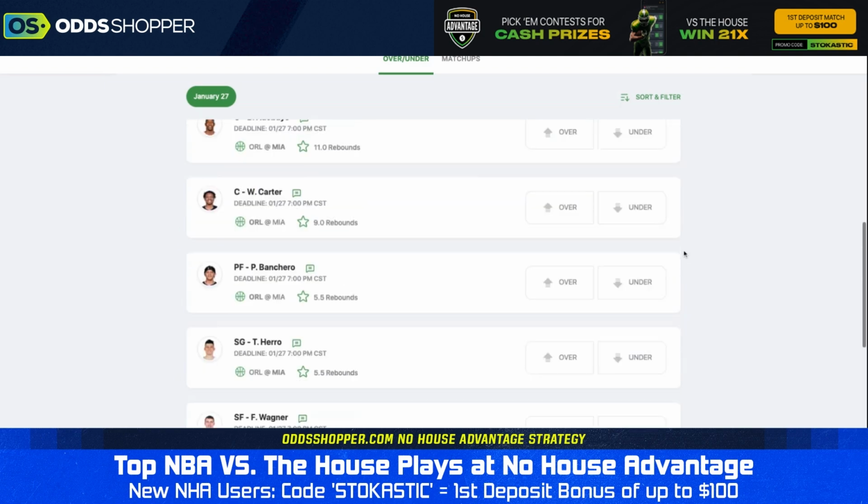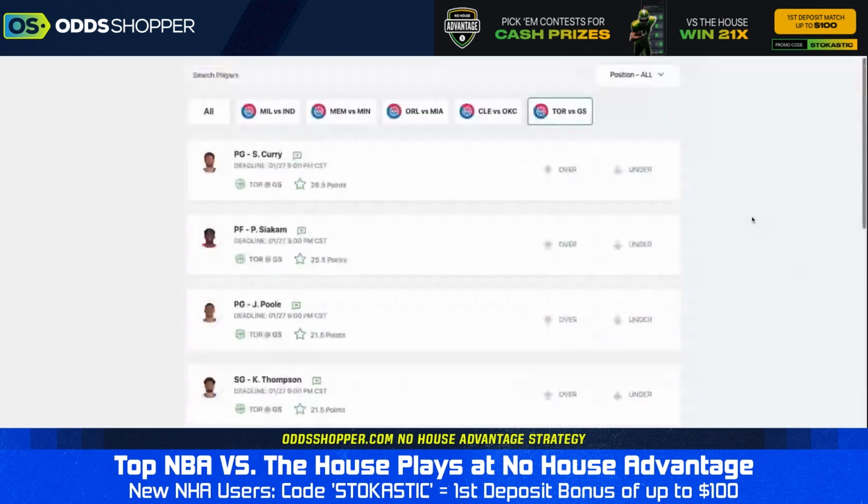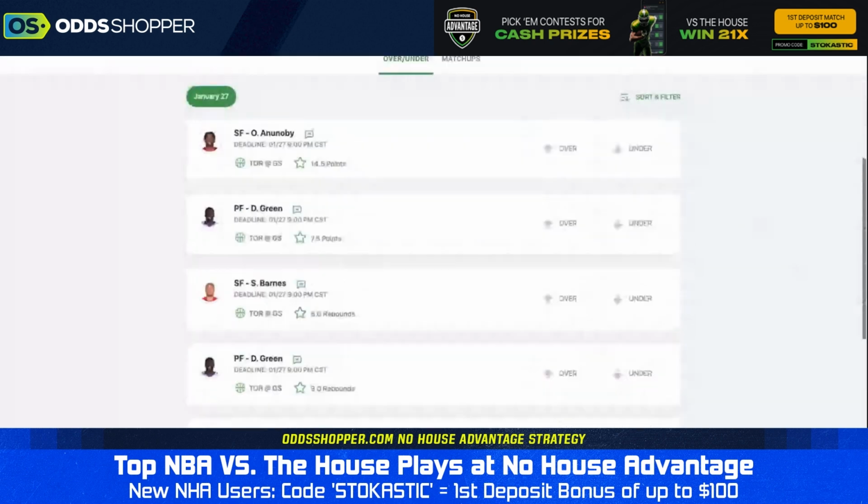Let's head to a different game for our last couple props. I'm just going to focus in on 2 games here because, again, it's just kind of where the props are taking us. But let's go to Golden State and Toronto for our second game and for our last 2 props here. And let's go to Jordan Poole.